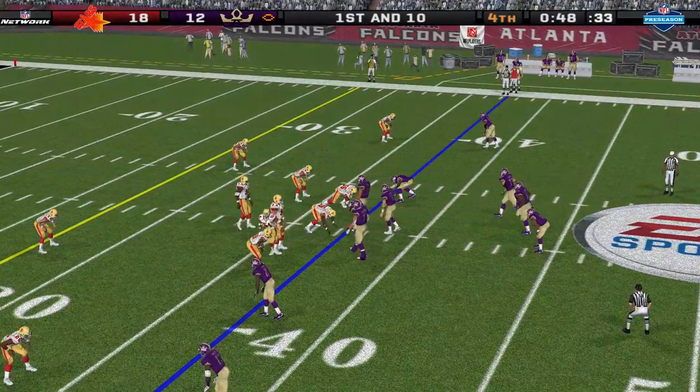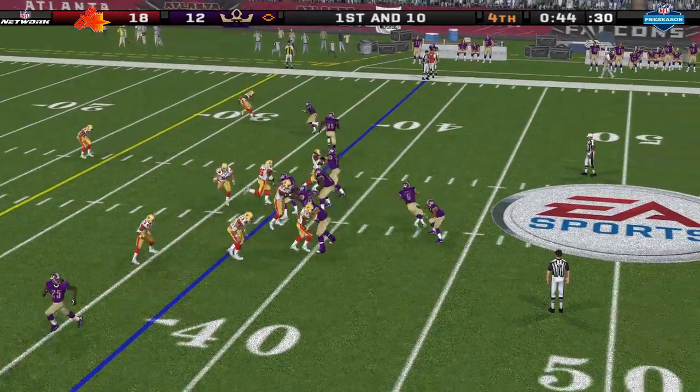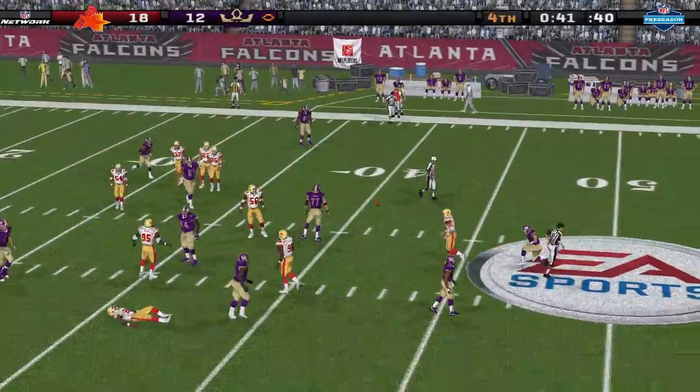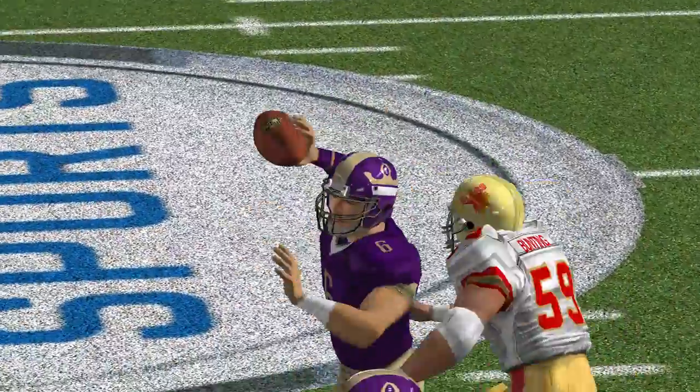Pass play here on first down. Pressure, gets the pass off. Almost picked off. They were in a zone defense in perfect position to make the play. They let it get away.